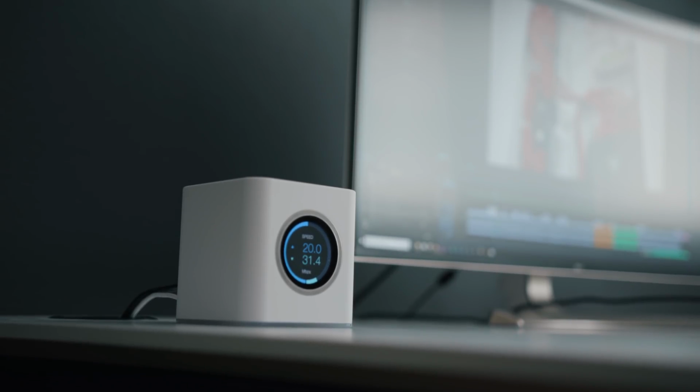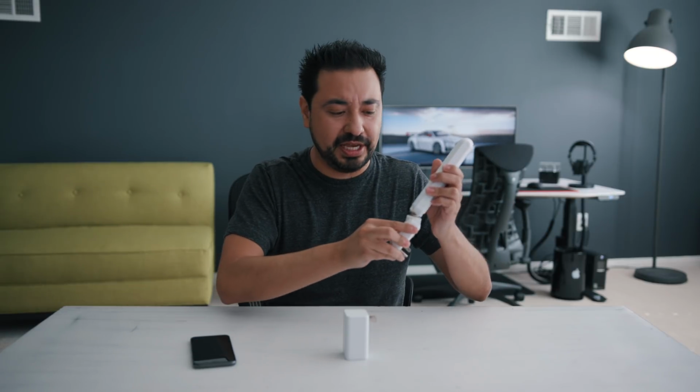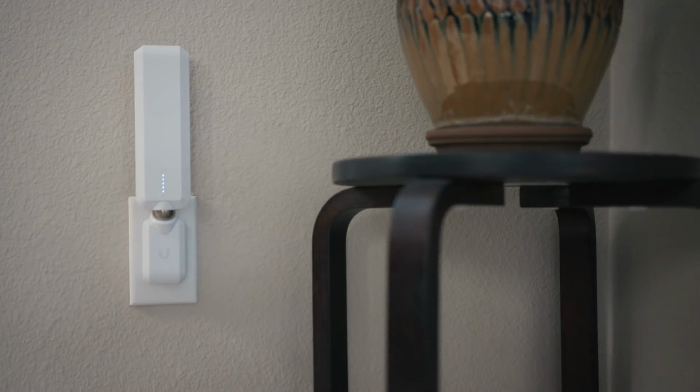Basically, it allows you to do mesh points around your home. Now, if you're not familiar with what a mesh network is, in a nutshell you have different mesh points. For example, this one here, you can plug in anywhere in your home. So it's kind of like an antenna, per se. I have one in my garage and I also have one downstairs. It allows you to have reliable coverage and the best speeds anywhere in your home. So basically what they've done is they've taken it up a notch.